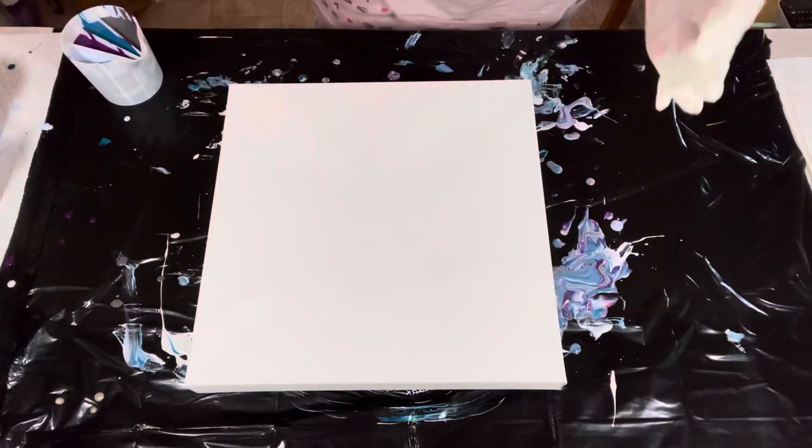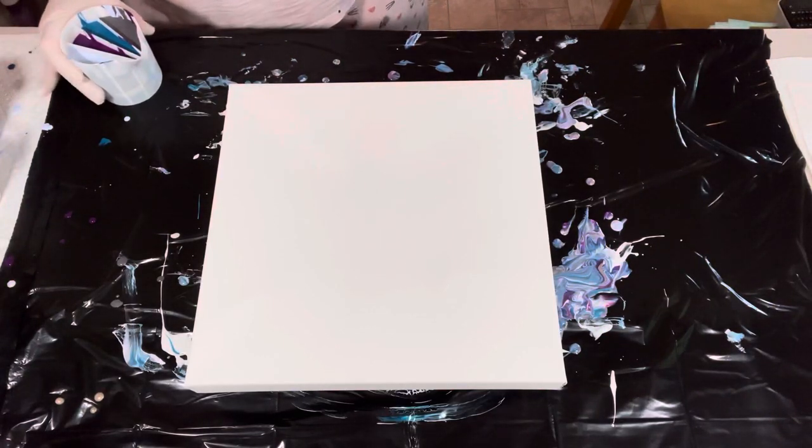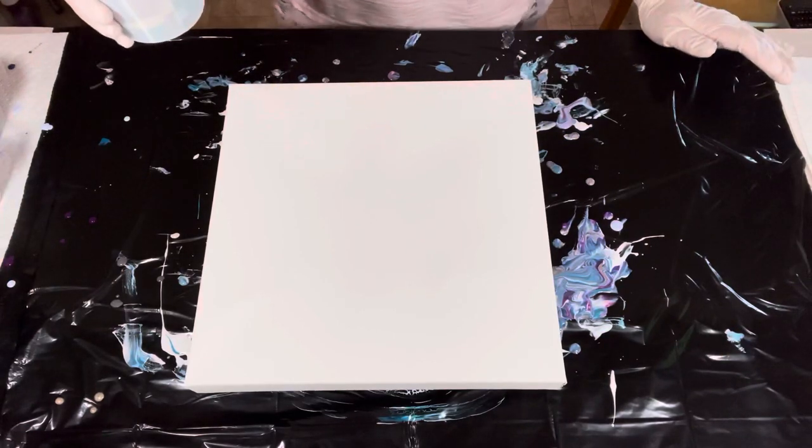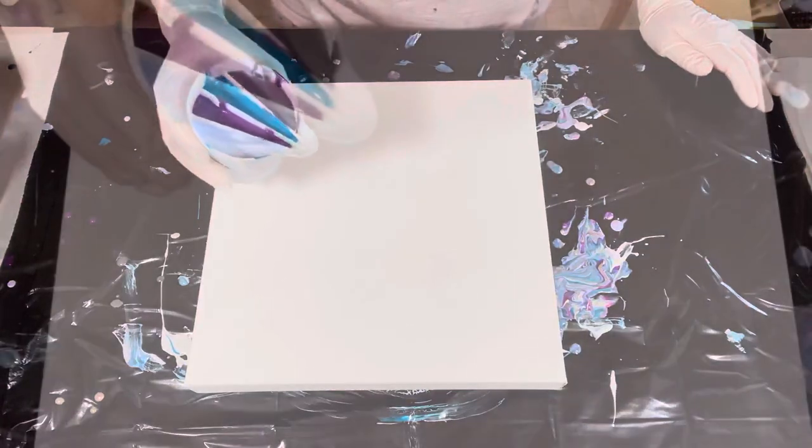This is probably way more paint than I need, but that's okay. I'd rather have too much than... Oh, this is definitely way too much paint. It feels so heavy. All right, here goes nothing.